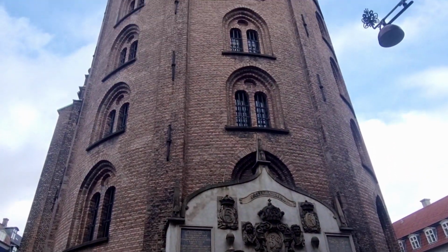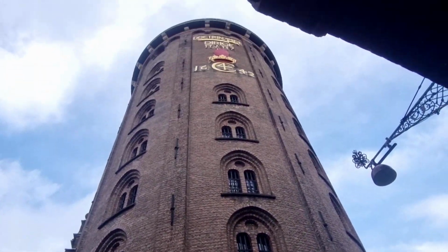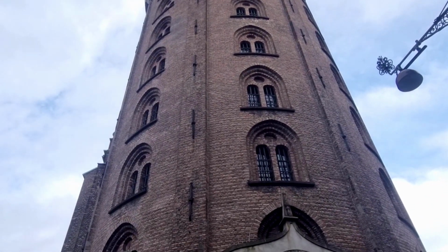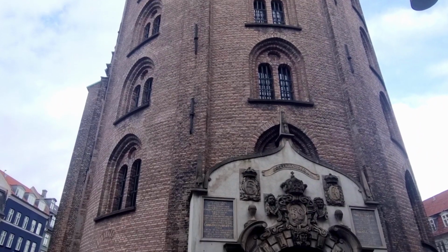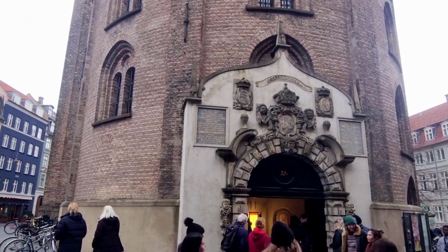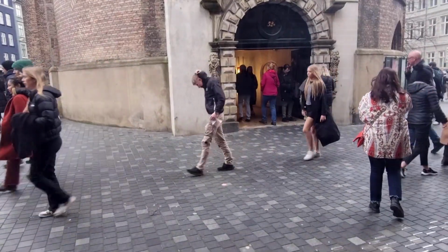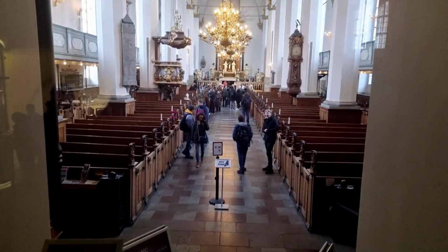The Round Tower is an iconic landmark in Copenhagen. Built in the 17th century, it features a unique cylindrical design with a spiral ramp instead of stairs, allowing visitors to ascend to the top. The tower offers panoramic views of the city, houses an observatory, and also serves as a cultural venue for exhibitions and events.